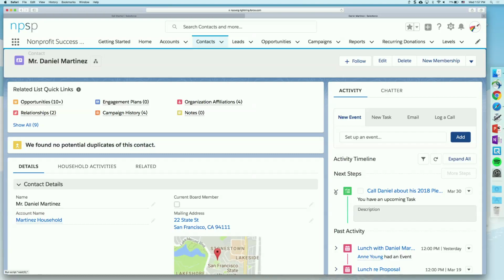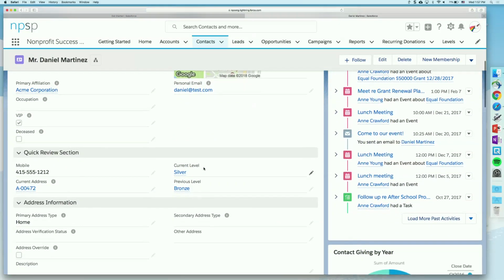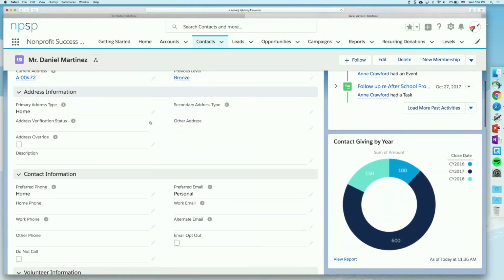Exactly. And in theory, if your fundraising team is doing your job right, the information about Daniel's family is all in here in his Salesforce record. But this is not a pitch for the Nonprofit Success Pack. It's awesome. This is just to give you enough information so that you know what you're getting into here. So let me just scroll down a little bit.